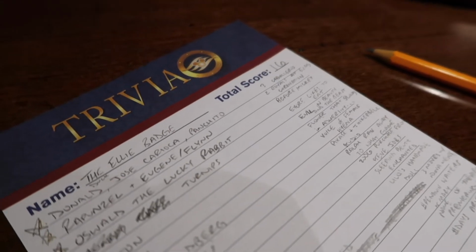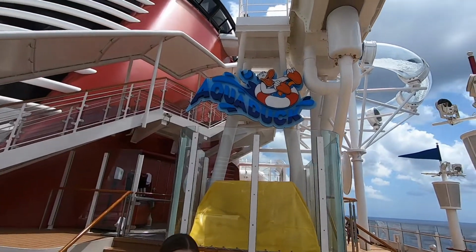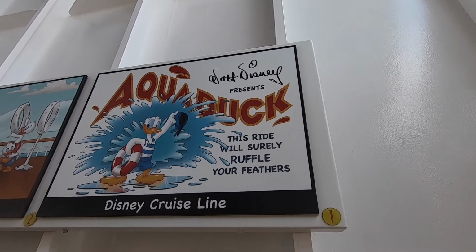Disney trivia. Not quite as well this time, only 16 out of 25, but that's okay. And then it was time to catch a ride on the Aquaduck before our tequila margarita tasting.